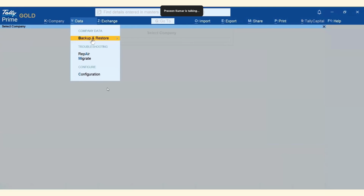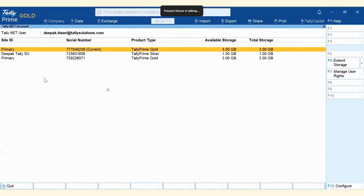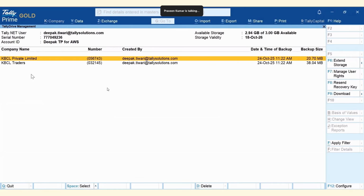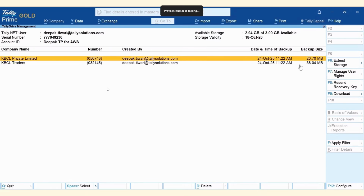I'll go to data here. I'll click on backup here again. I'll go to manage Tally Drive where I have the visibility of all the backups that I have taken to my Tally Drive. So I'll choose my net ID, and you can see here it gives you the complete data of what is the storage available, how much storage has been utilized, which license of yours has the backup taken. And here you can also see the size of it and what time and when the backup was triggered. So all of this information will be available right within Tally itself, where you can just click on data and view all of this information.